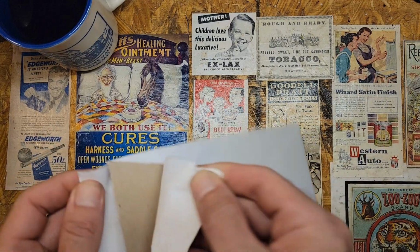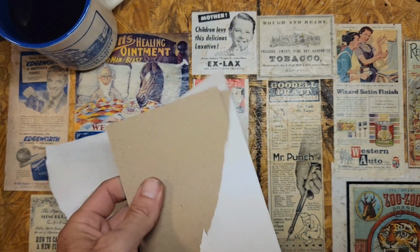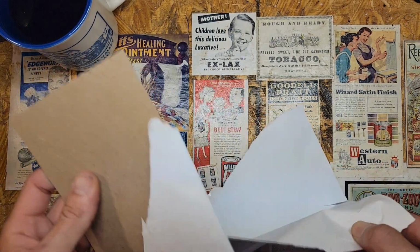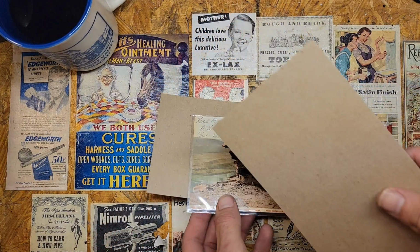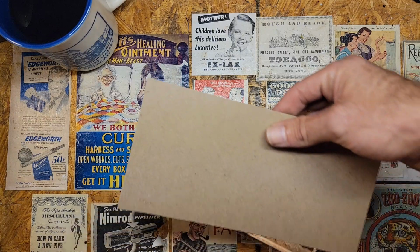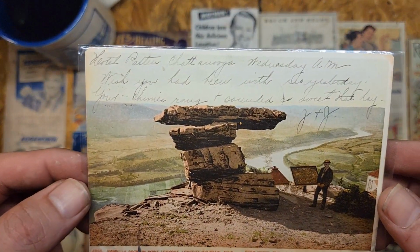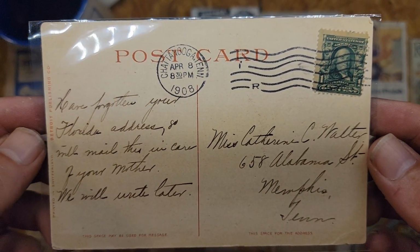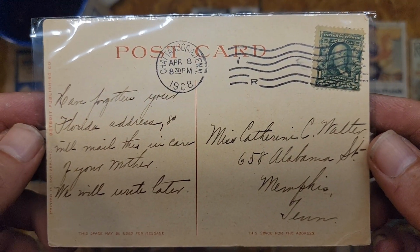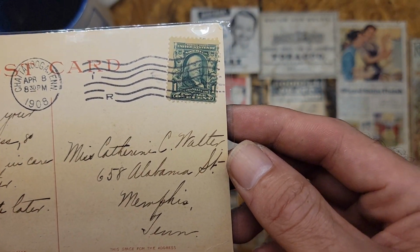Let's see what we got in here. Let's give the old rip and pull. Seems to be well packaged, protected. Oh yeah. This postcard looks old. It's because it is. It is from 1908, in fairly good condition.